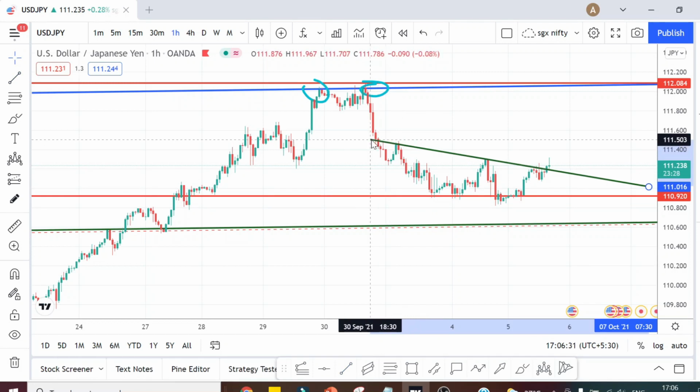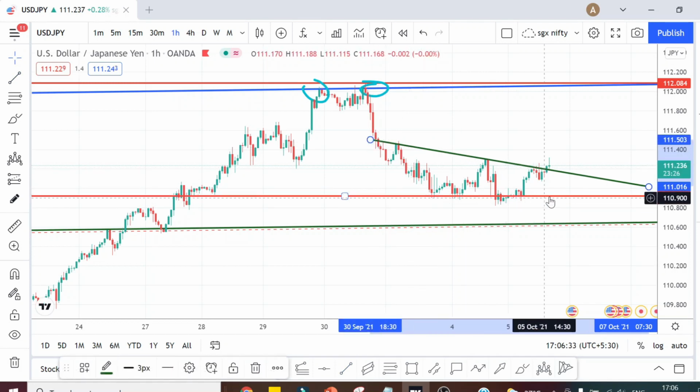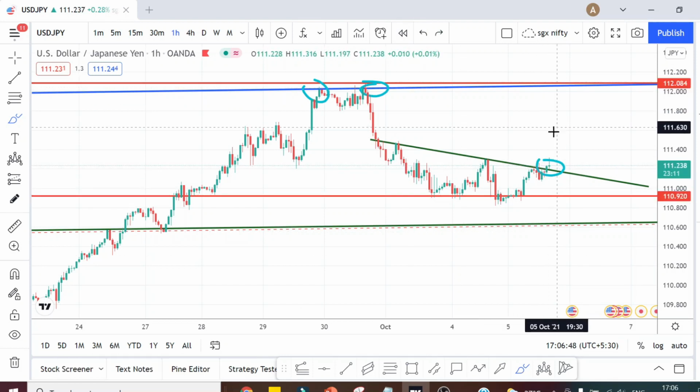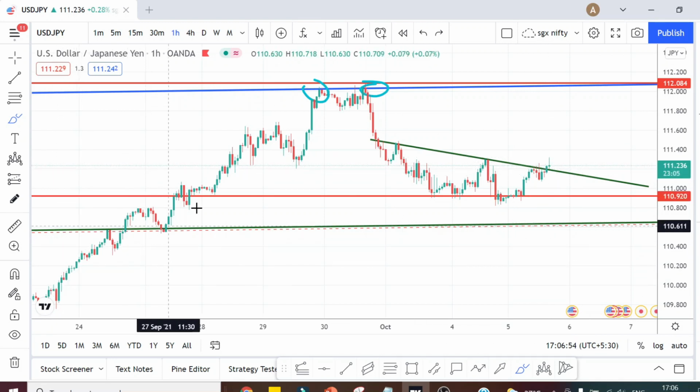You can see it formed a very nice triangle pattern. This is the bottom it was trying to break and it couldn't break, and it found a support here. And here we can notice that it has given a break in the triangle pattern. The uptrend is going to continue. That is the information we have, because overall it is an uptrend. It gave a retracement to 0.618 in Fibonacci's retracement level. Then the uptrend is actually starting.